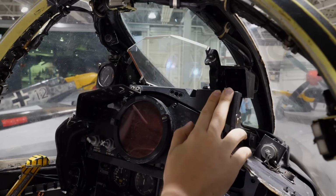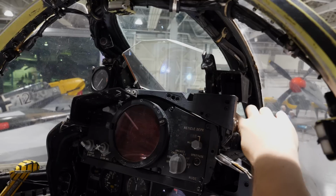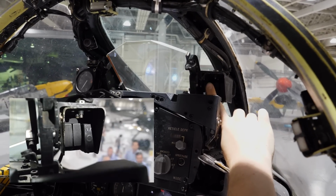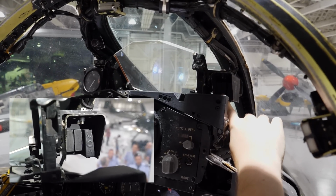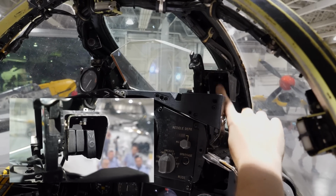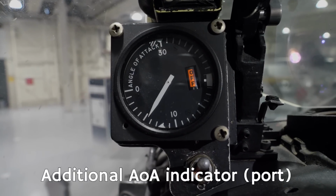Just to the right of the reticle, you have 3 more dials right here. You are starting essentially with the low altitude warning repeater light and the missile selected repeater indicator light. So it would be over here. Moving on to the middle, we've got a seam lock repeater indicator light and the heat indicator light. And then to the right, we have an electronic return on your angle of attack.